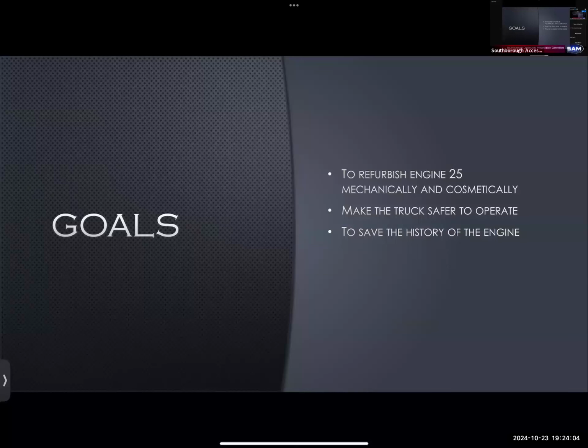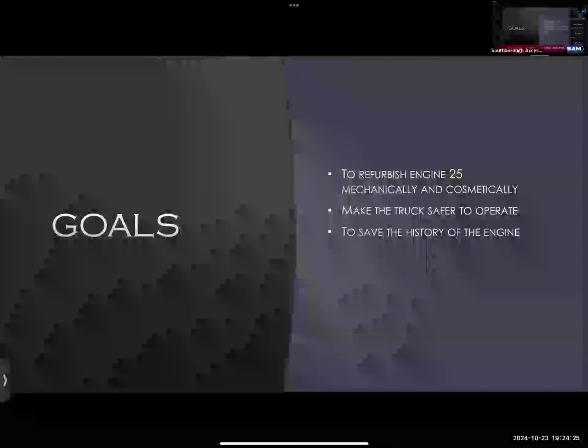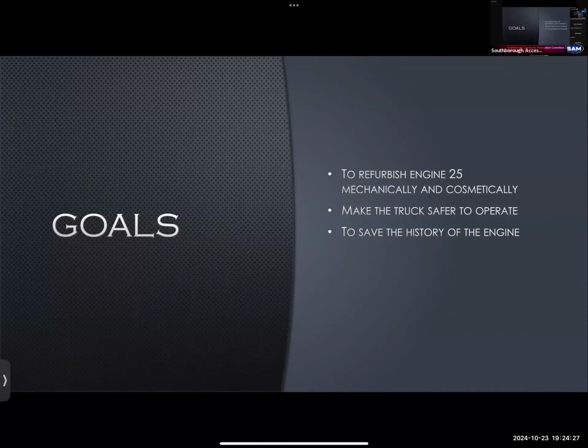Now, the other thing we obviously want to do is make it safer. There's been a lot of advances when it comes to braking technology, clutches. We want to make the truck a little bit safer to operate and drive down the road. And overall, just to save the history of the engine. It's the only antique apparatus that still exists that only served in Southborough.